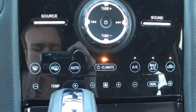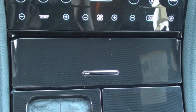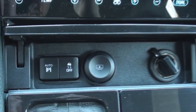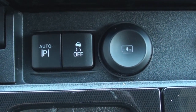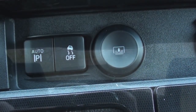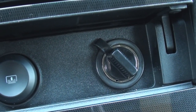Your ignition control is off to the left side, and your trunk release is off to the right. The bottom of the center stack opens up to reveal your automatic parking control, your traction control override, your rear-powered sunshade control, and a 12-volt power outlet.